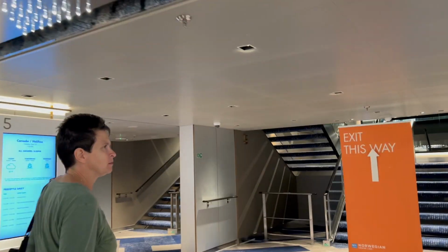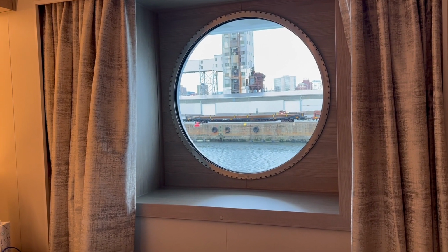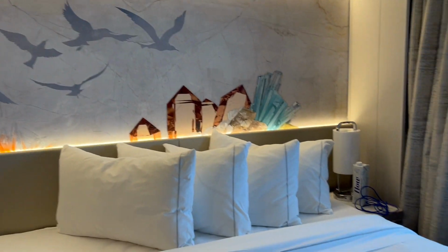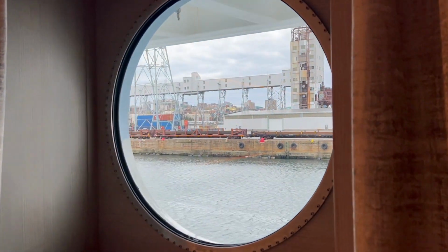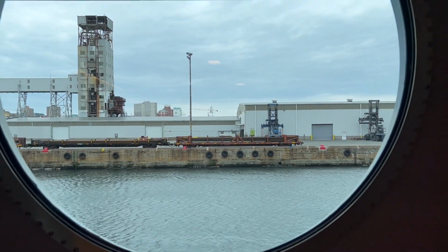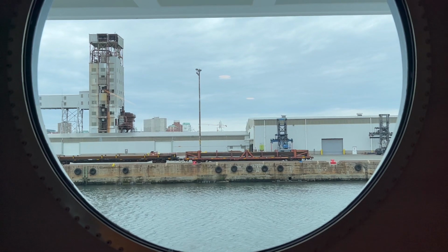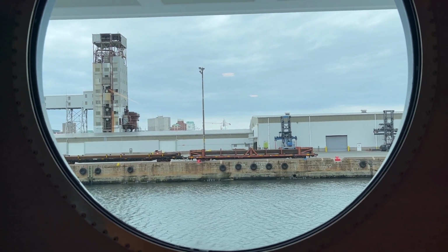Alright, gonna mosey back to the room real quick. Yeah, we're back in the cabin. Nice clean bed. Stay here in Halifax did a very good job on the window, that cleaning thing. It's very clear. Look at that. No salt whatsoever. Alright, let's see what we can get into next.